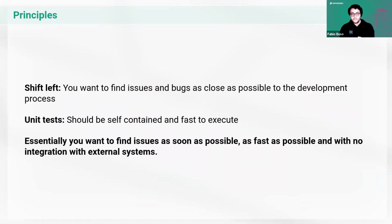So there are two principles that I would like to use. One is the shift left principle, where essentially you want to find these kinds of business logic or feature engineering definition issues as soon as possible and as close as possible to the development process, right? You don't want to find them when you are trying to train your model, right? And the second one is that you potentially want to run unit tests, and unit tests by definition should not rely on any external platform. So these two principles combined mean that you want to find the issues as soon and as fast as possible, and without necessarily any integration with external sources, right?